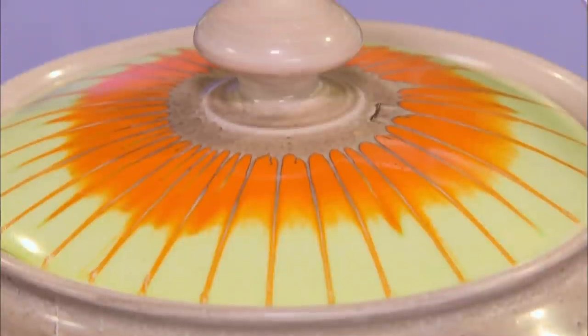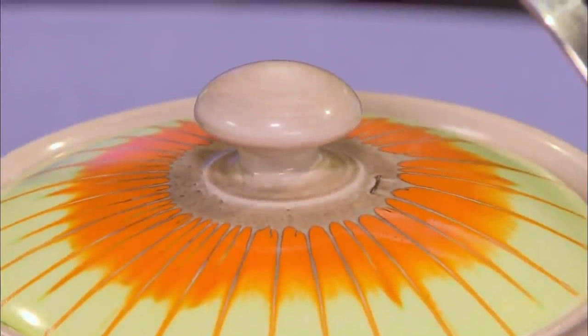But it's very clever the way they sort of drizzle the colour down the sides and then fire it. It must be quite an art to get that finish. I think it's quite attractive. You don't want to use it. Keep the bickies in it. I'm on a diet. Well, what do I want to pay for that?